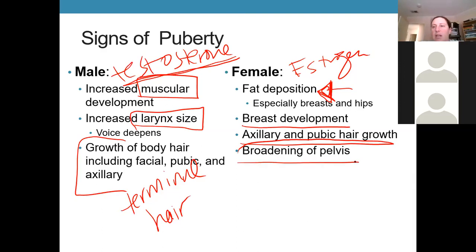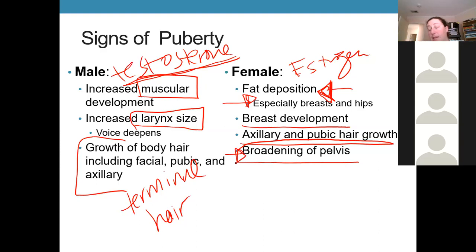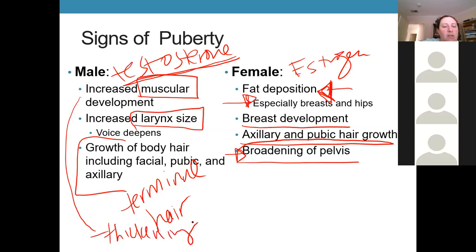And then we see a broadening of the pelvis, which goes along with the fat deposition. So we're seeing the shape of the coxal bones, especially ideally being shallower and with a wider pelvic canal for childbirth. Although there's, of course, a large variety in how all of that happens. And although I don't have it on the slide, I should add that we usually have a thickening of bones that goes along with the muscular development in men.